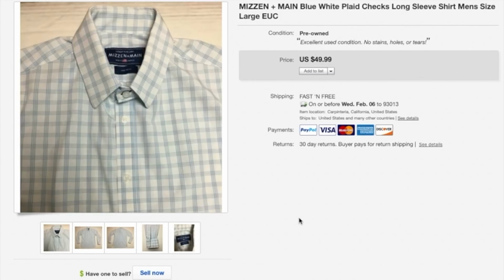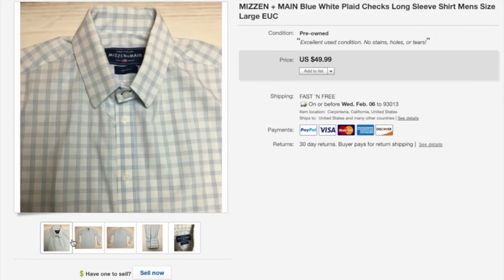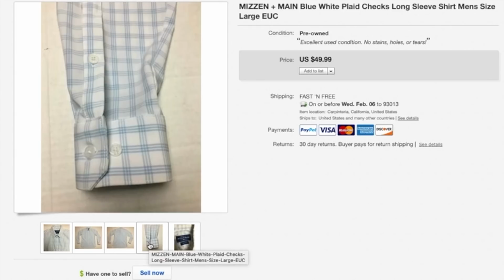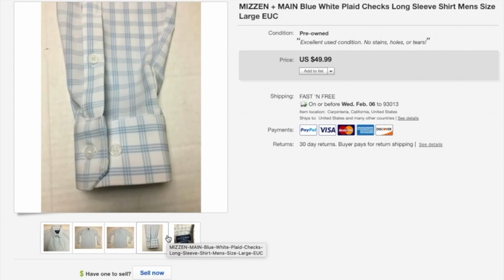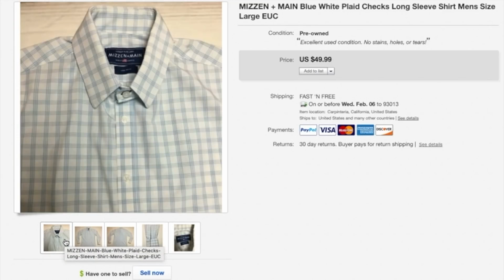Next up is this shirt from Missing in Maine. I sell a lot of this brand. It's probably one of my favorite brands to sell right now. It used to be Untuckit, but now Missing in Maine is on the come up, so a lot of people are picking these up, and these always sell for at least 50 bucks, sometimes as high as 60 or 70 depending on the size. So definitely be on the lookout for Missing in Maine because it's a very popular brand right now.